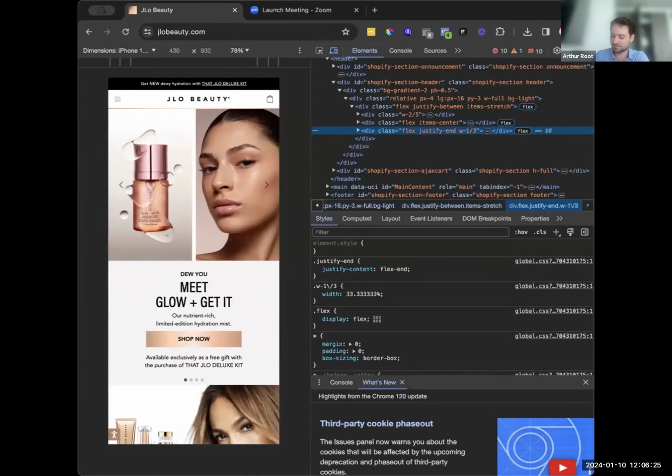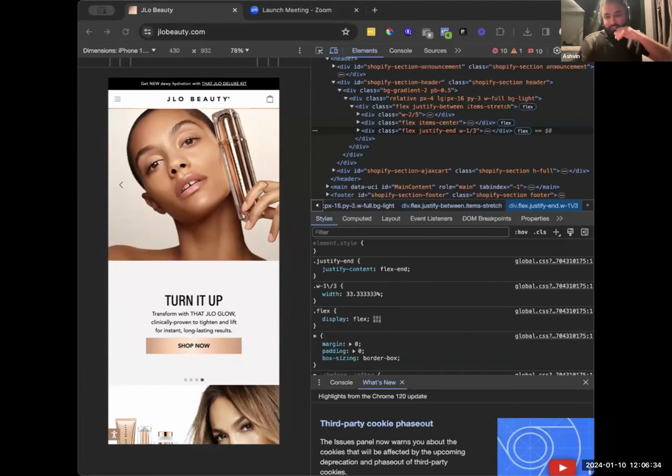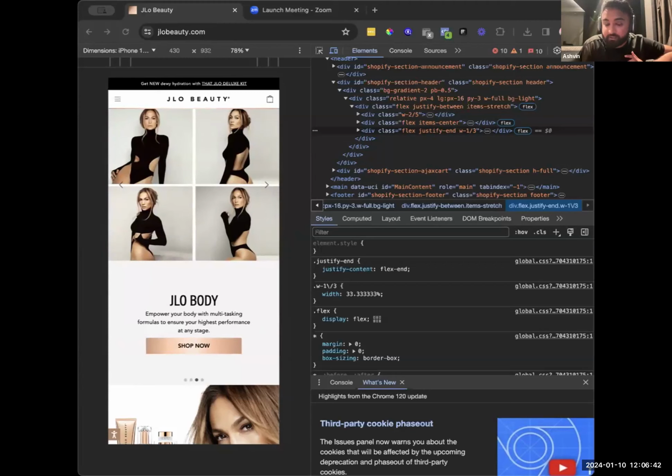All right, cool. All right, so first things first, I'm going to look at the four main things here, right? So the homepage, navigation, collection pages, product pages, and then if I have time, I'm going to get into the cart and checkout. First things first, I'm not a big fan of slider banners.